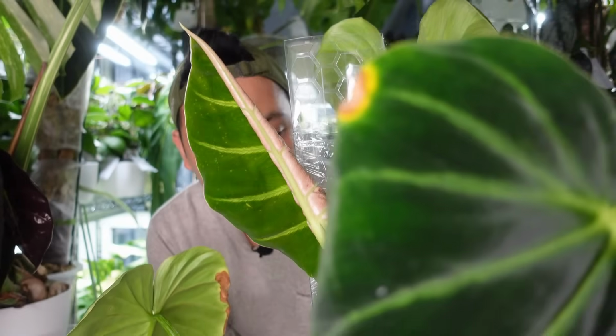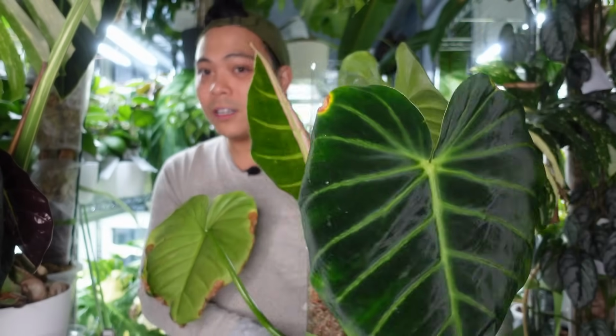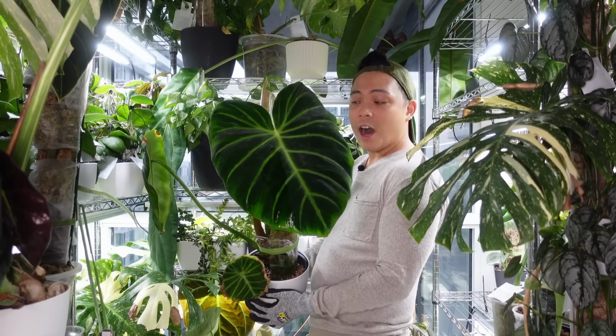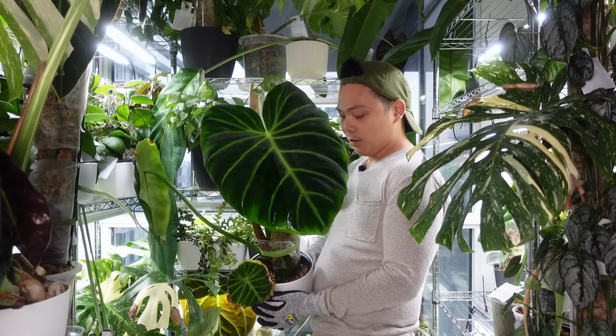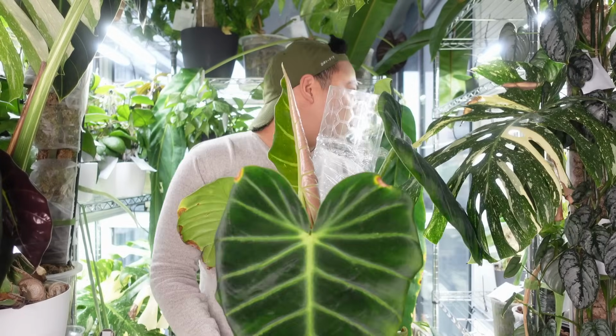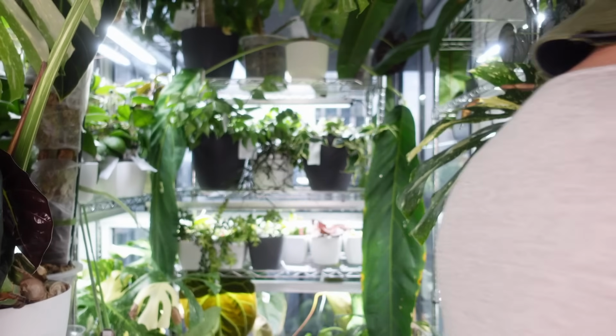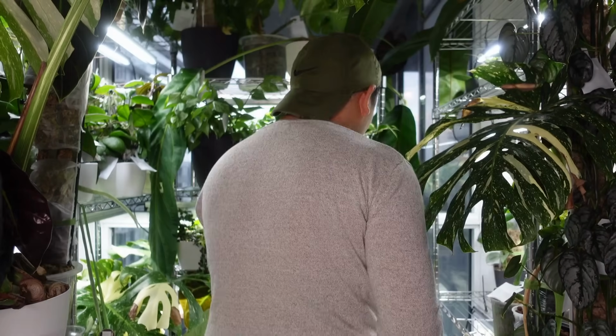I'm very excited. I don't want to touch it. I feel like you need to put the Luxurians in a place where there's a lot of airflow. It's just my experience. I love this plant so much. I might have to find a new home for her. I'll put this off to the side for a bit, and then I'll assess later.